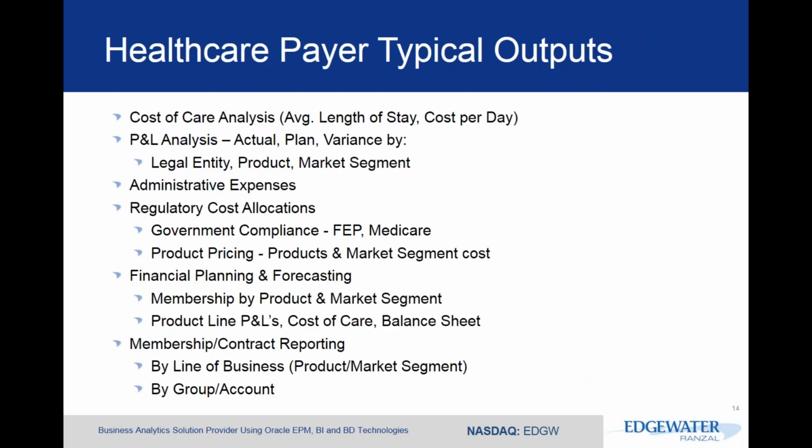So typical outputs going along with that slide are cost per day type of information related back and forth with, say, a healthcare provider, administrative expense, and legal entity type of reporting. The major goal in a lot of these allocations on the payer side is product line P&L, cost of care, membership, product profitability. So per member per month type of calculations all the way through. In an actuals perspective, sometimes we're calculating the per member per month, other times we're using the driver. These are some of the things we've seen across the healthcare payer industry. Okay, Mike.